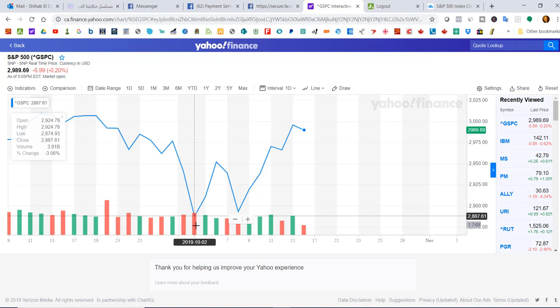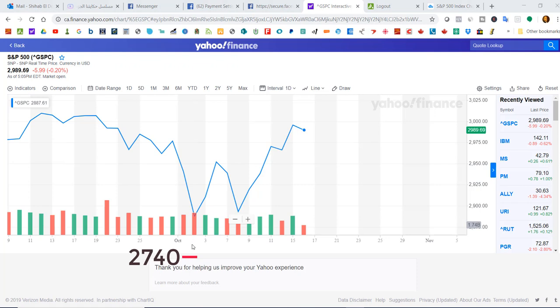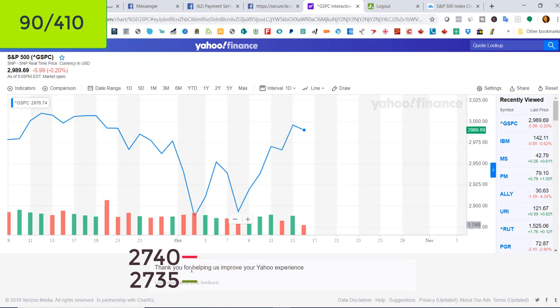So I didn't buy any stock. I sold the 27.45 put and I bought the 27.35 put for protection. I collected $90 from that trade and the capital invested in that trade is $410. Basically, it's the difference between both strikes, so the difference between 27.40 and 27.35, minus the credit that I already collected of $90. So my capital invested is $410.